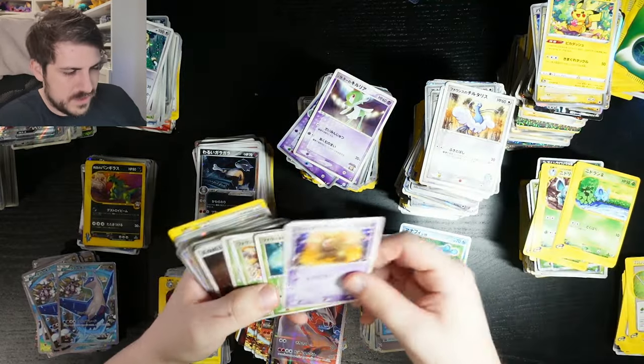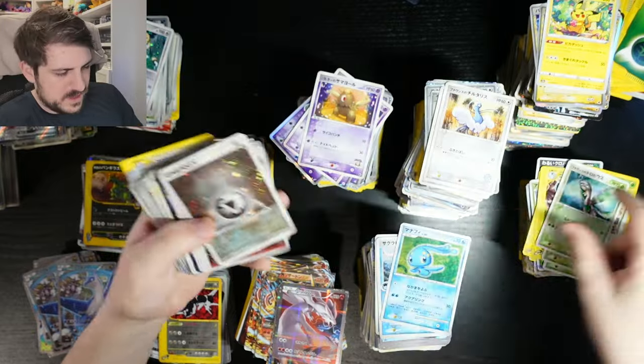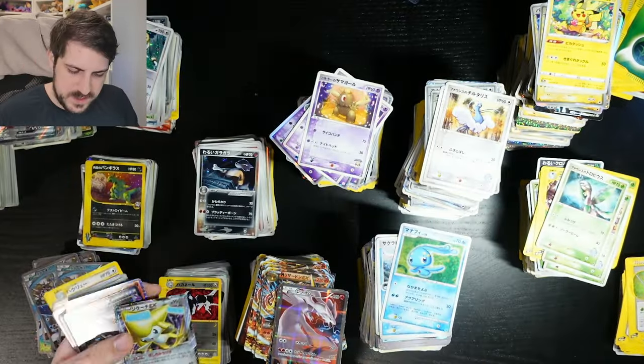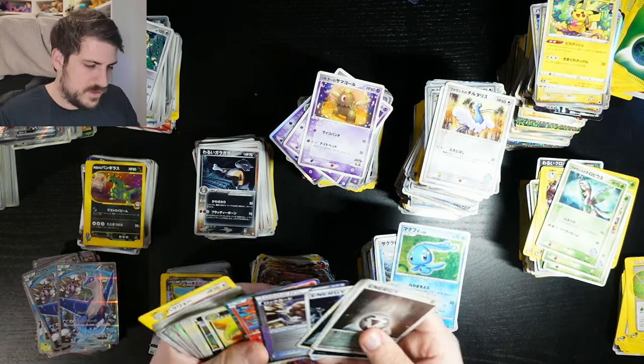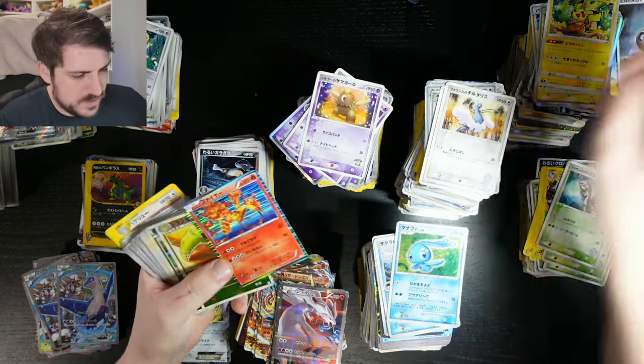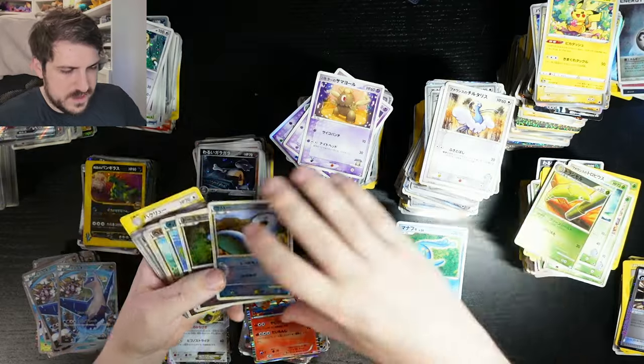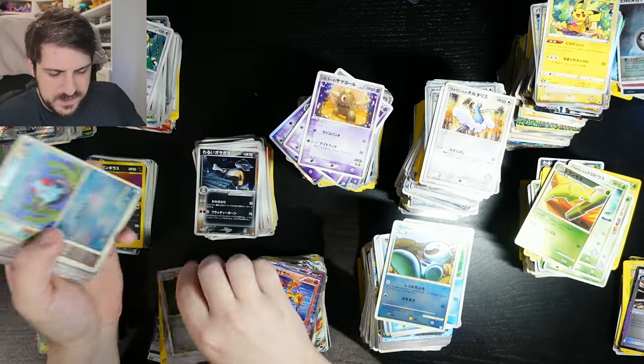Put that there. Energy cards can go over here. Dust globs from the VS deck. We have almost finished part one of this, which is great. I'm sorting cards a lot faster than I thought I would. But sorting them into color is not even step one. It's like step 0.5.